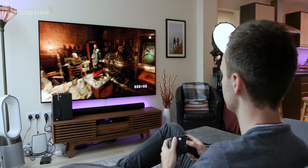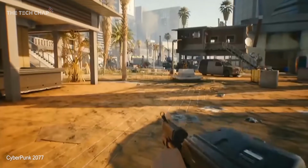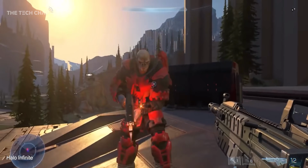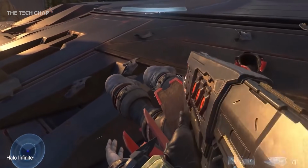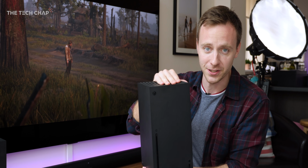And actually, we all kind of agreed that the launch lineup isn't that exciting. Yes, we've got Cyberpunk and Black Ops and Watch Dogs coming out soon, but there are few great exclusive next-gen games. Plus, they're all getting more expensive. We're looking at £70 each. So at this point, they were starting to reconsider whether they should even keep their pre-orders for the Series X.